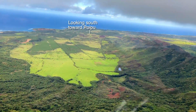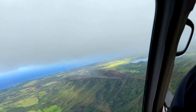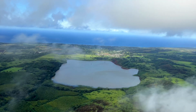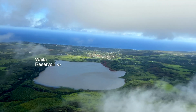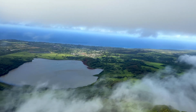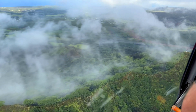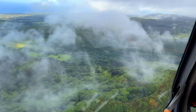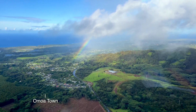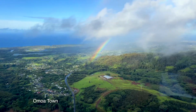Looking down toward Poipu here, that's where we spent the last week of our trip. And there's a nice little rainbow. Looks like it ends there in Omao town.